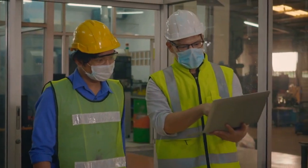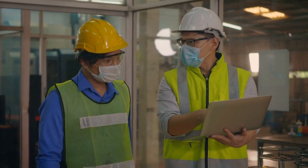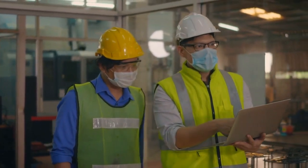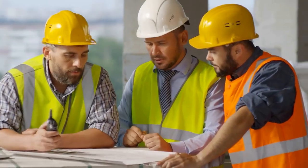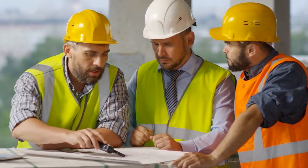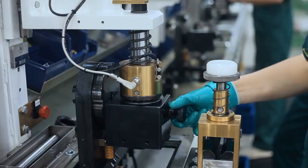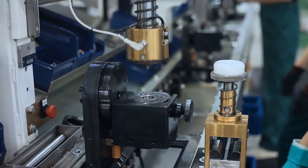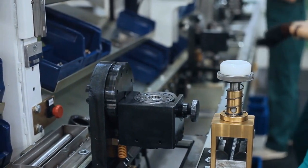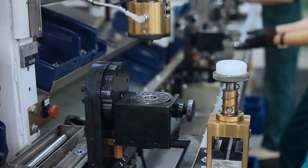Robots can perform a range of tasks in automotive factories, from lifting and transporting heavy objects to painting and welding car parts. By automating these tasks, workers can be freed up to focus on more complex and skilled work, such as programming and monitoring the robots. This not only reduces the physical strain on workers, but also allows them to develop new skills and take on higher-level roles in the manufacturing process.